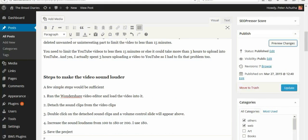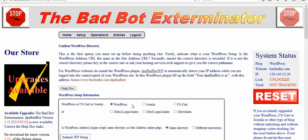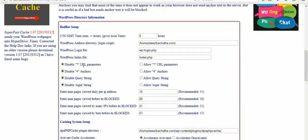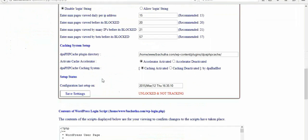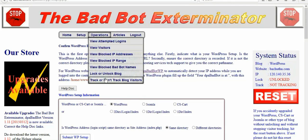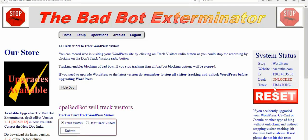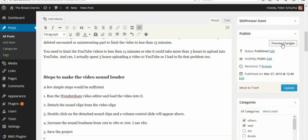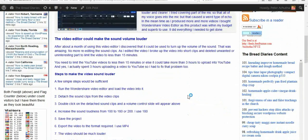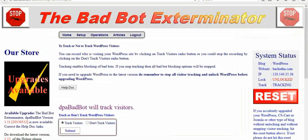Either that, or you go back to Badbot Exterminator, go to setup. Look, I have unlocked and I'm not tracking. Go to setup, and allow URL parameters. Save settings. Okay, lock it, track visitors, so it's locked. Now it's still tracking, so anybody viewing your WordPress site will be tracked. Go back to the editing, preview changes, you can still preview.